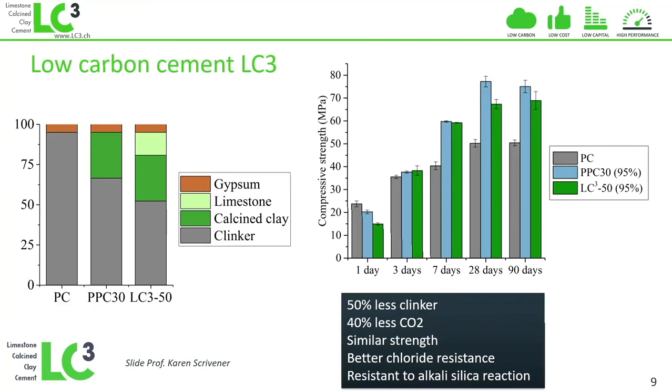We're now, and this is rather new, exploring moving the boundaries further. So we're now trying to work with cements that have 35% clinker content. I'll discuss that in more detail.